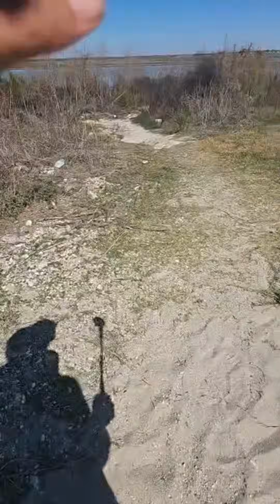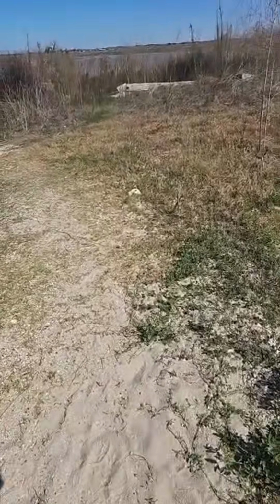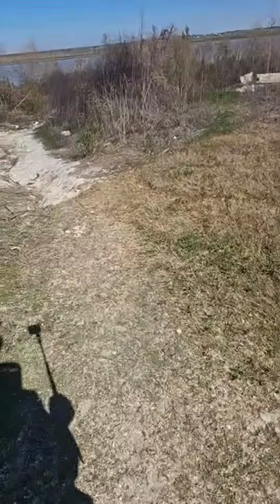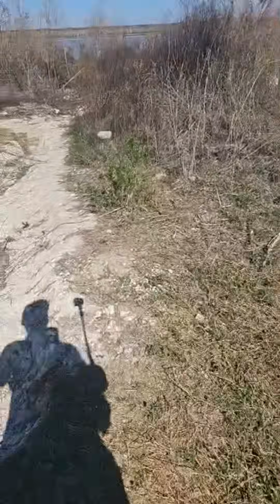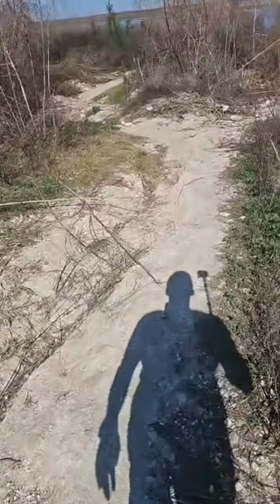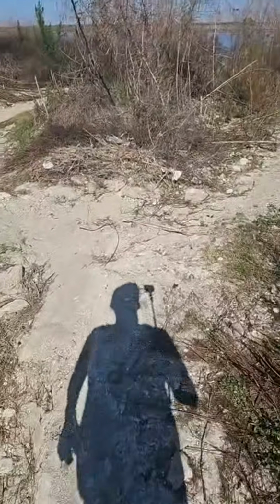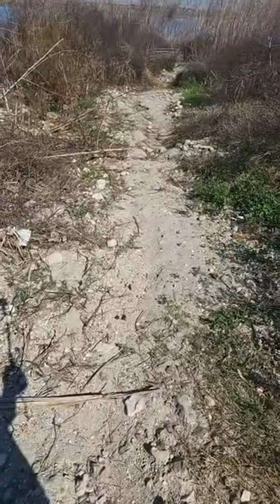The last I had seen it before I left for a while was probably about right in here, maybe right in this area. This is where the water was last at. And the last time that we came to make a video, the water was already coming down here. So it's moved quite a bit in a very, very short period of time. It's been a few months since I've been out here. I'd have to go look at my old video to see exactly when was the last time I was out here.